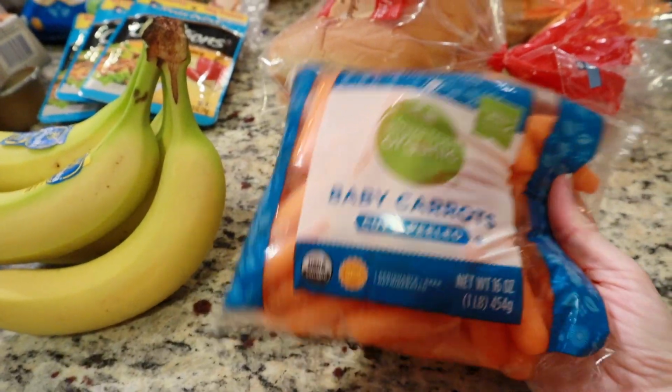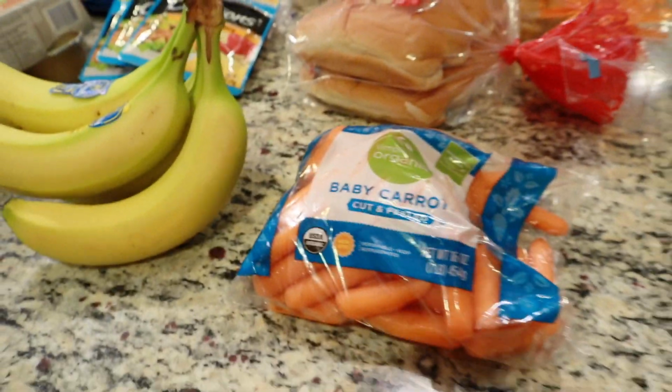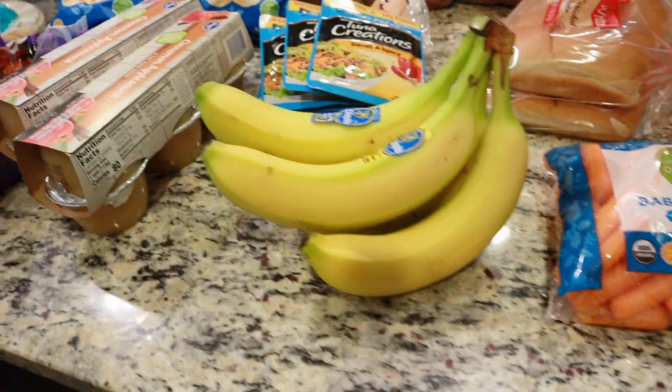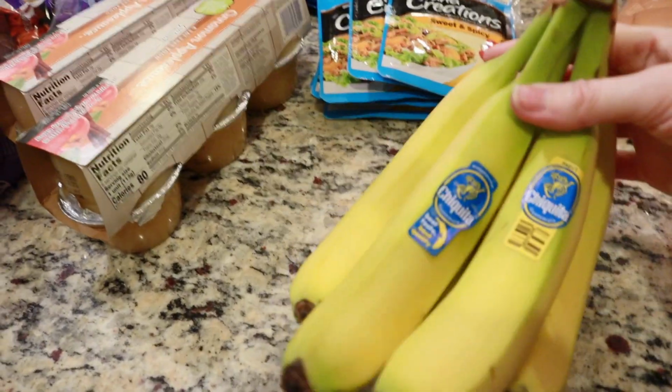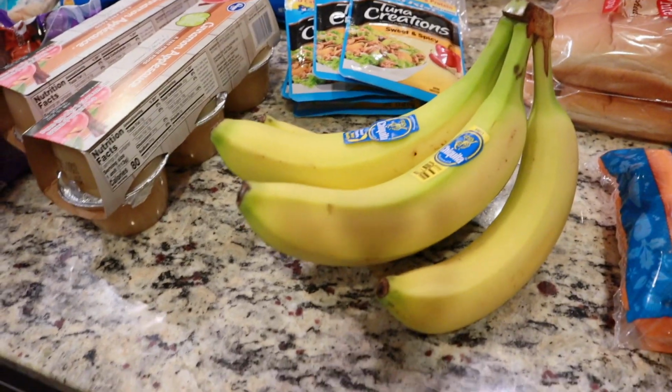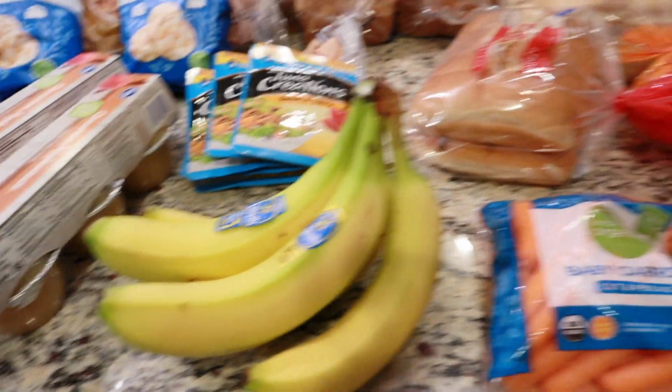I always like to have baby carrots on hand for snacking. My daughter loves to dip them in ranch dressing. And then also picked up bananas. I always like to have bananas on hand as well for smoothies. Plus my kids like to snack on bananas.